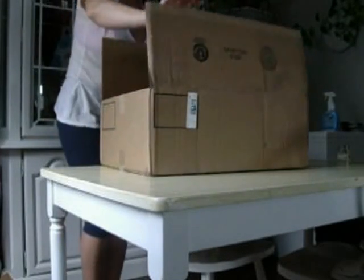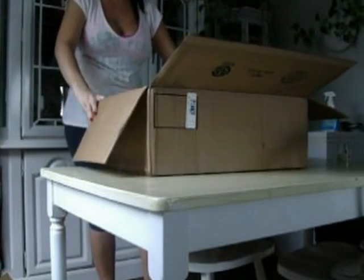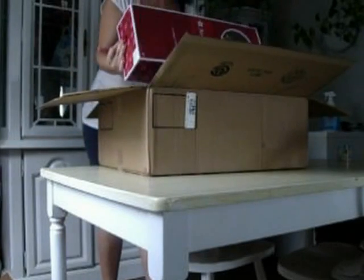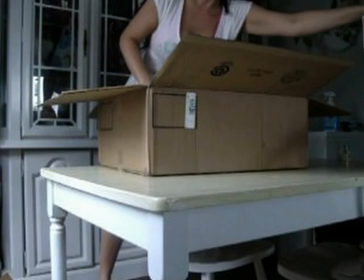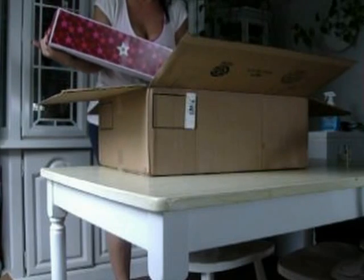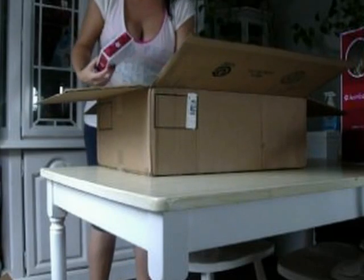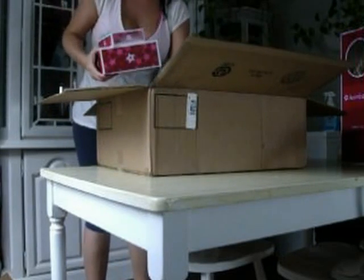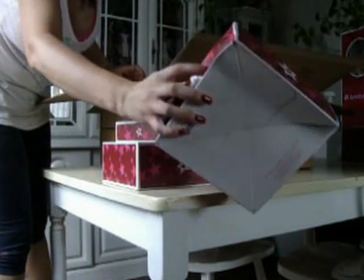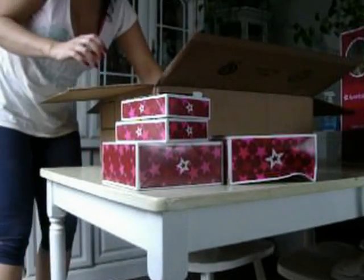I ordered this the debut night of Caroline. I stayed up till 2 o'clock in the morning waiting for her to show up online. And I bought the regular Caroline with her book, and then I bought Caroline, gosh, the top of this box is really bad, but hopefully the doll won't be. I ordered the Caroline with her accessories, and I ordered some of her outfits. Look at that dent. That's bad. But then again, I guess it's because they shipped it.